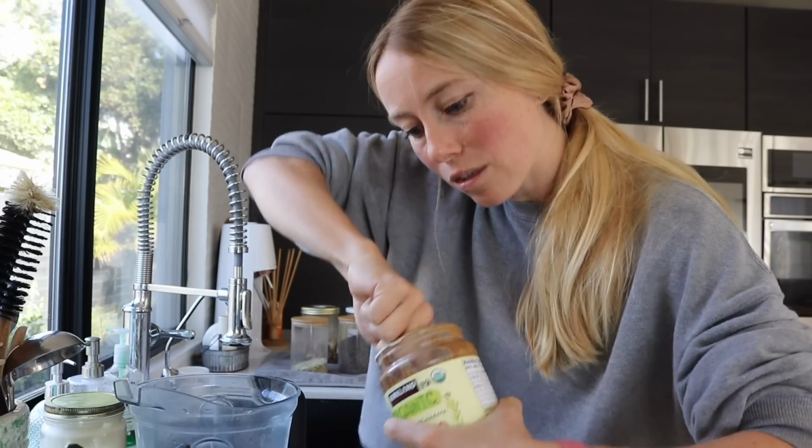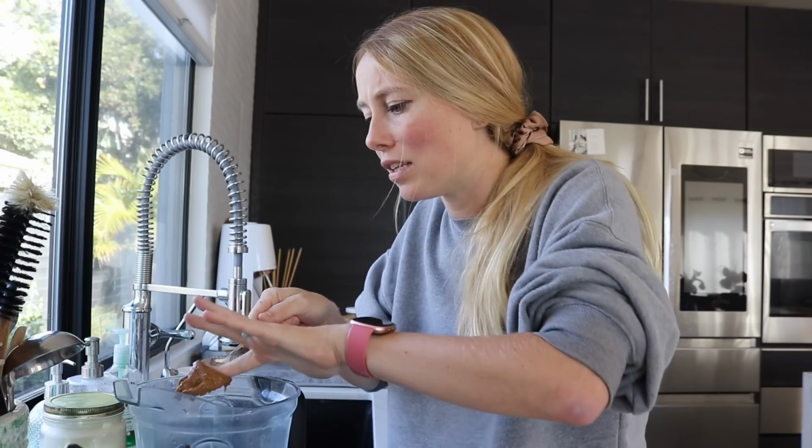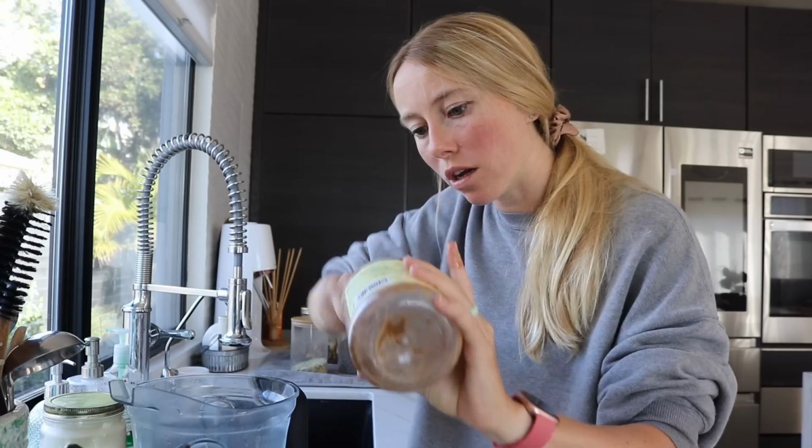I've been obsessed with almond butter lately, just using almond butter in everything. When you stop eating as much sugar, almond butter even tastes like candy. It is crazy, so good. Oh my gosh, I'm so excited.